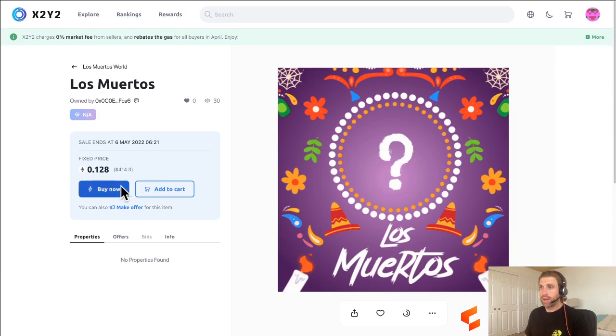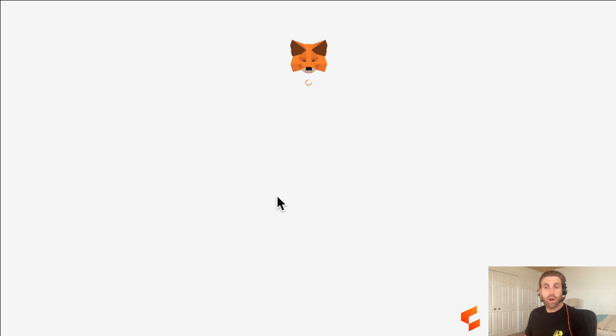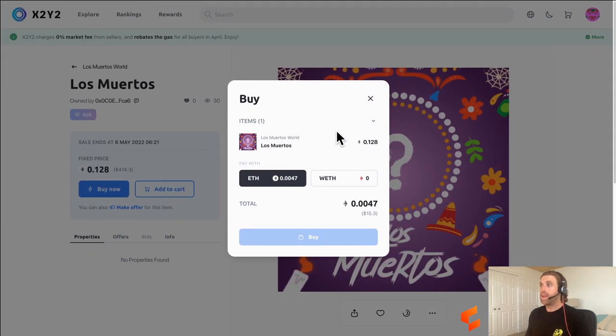So let's actually go through that. If I go back through buy now, I'll press continue. I'll verify that I'm the owner of this address, but that I won't actually purchase the NFT. So we'll come in here. It'll say, please sign to let us verify that you are the owner. Wonderful. I will sign this address and say that, yes, I am the owner of my account. Then here we go onto the actual purchase of the NFT, the actual purchasing of the NFT.